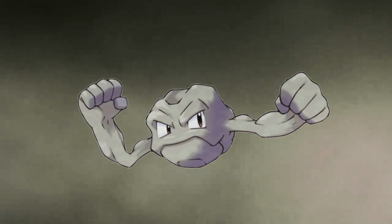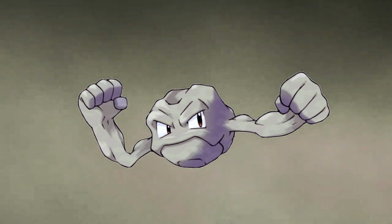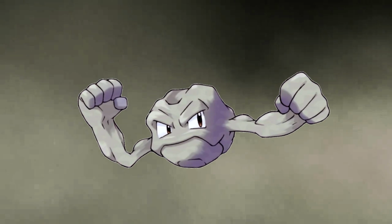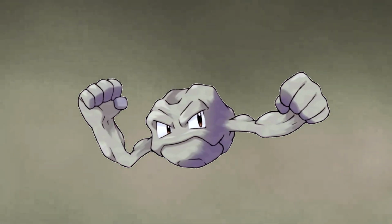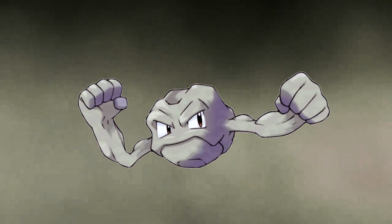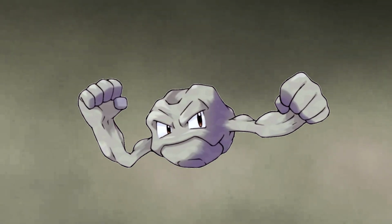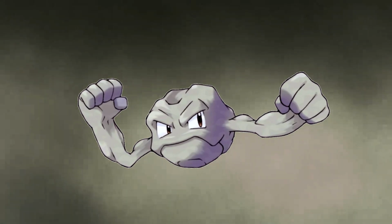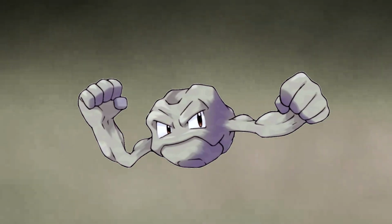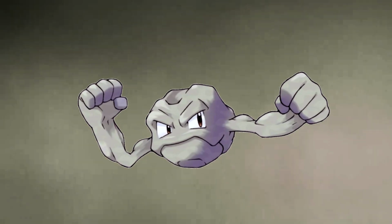Geodude. Pokemon Yellow. Let's Go Pikachu, and Let's Go Eevee. Commonly found near mountain trails, and etc. If you step on one by accident, it gets angry. Pokemon Gold and Heart Gold. Most people may not notice, but a closer look should reveal that there are many Geodude around.